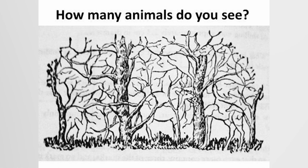How many animals do you see inside this image? Count how many animals you can actually find in this image, comment down below your answer, and then I'll go and reveal the answer. So count how many animals you can see, and then I'll reveal the answer. Comment down below how many you see as well.